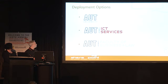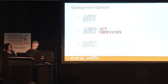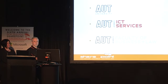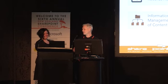The second option was ICT services, but it was felt that the project should be driven by the business, as it isn't a typical ICT project. And the third was to run the prototype out through a faculty. The main reason we decided on this option was that the project would be a manageable size and that it would be business driven. So Shelley, can you tell us why the Faculty of Business and Law was chosen to run the prototype?